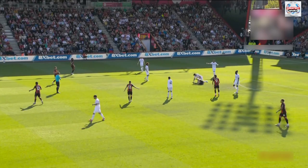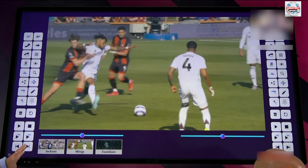OK, we move on to Mings, Tyrone Mings this same weekend. He doesn't look. A similar incident, an arm into the face, but he doesn't look. He knows where his man is. He's almost protecting with his leg and his arm. But what do you think the difference is? Because there was no card shown here.